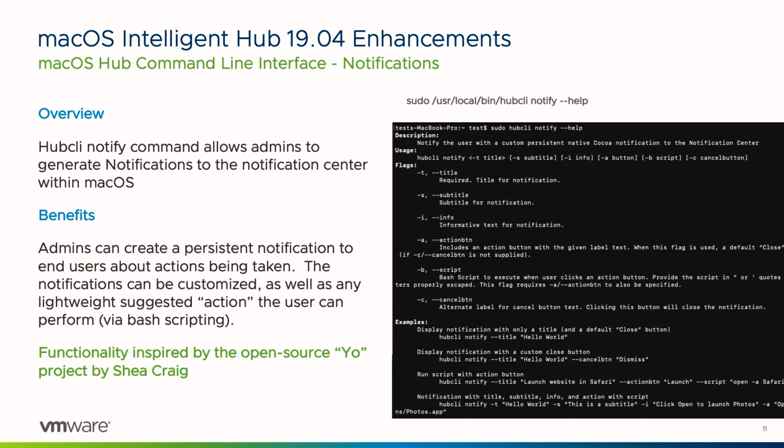I think that there's a good contingent of people that know how to use Yo and download it, compile it, change the icon, and distribute it. But there's still a lot of people that just don't want to mess with Xcode, re-signing things and pushing it out. So we took the same command line parser that Shay Craig used in Yo and put it into Hub CLI to bring some of the functionality that Yo provides.